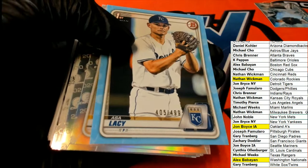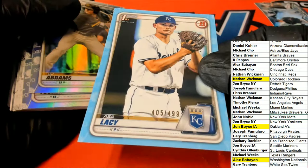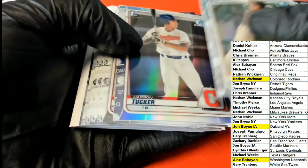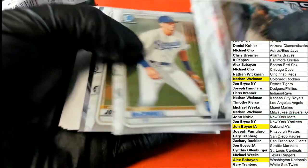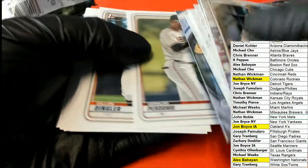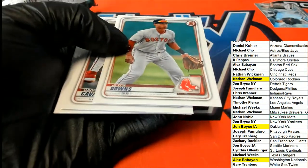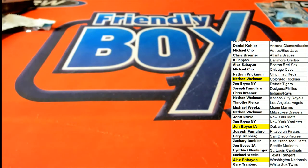Nice, Asa Lacy. All right, he's a top 10 guy. A lot of people are PCing him. Kansas City, Nathan. There's another Bobby Witt. There's another Torkelson. And that, everybody, is our draft jumbo box. Hope.